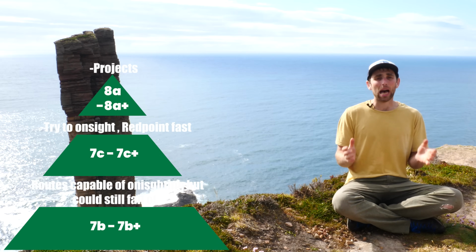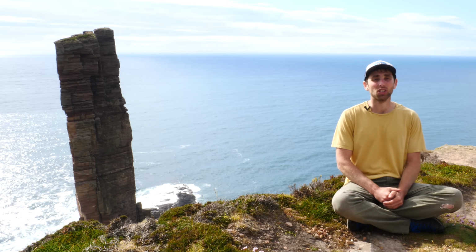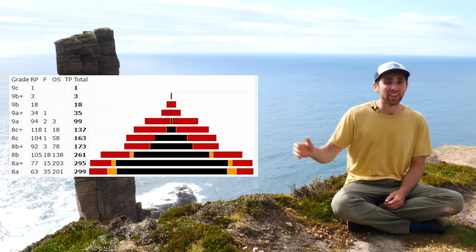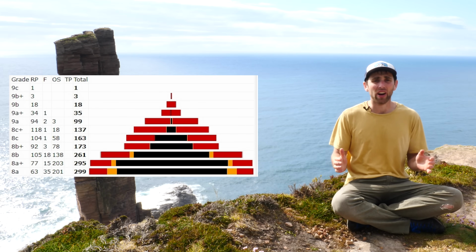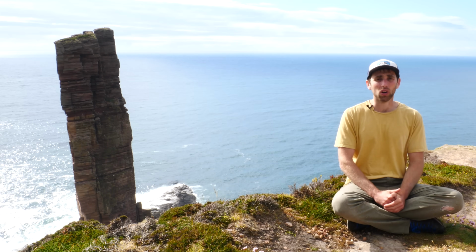For a real life example of this at work, all you have to do is look at Adam Ondra's 8a.nu profile. Look at this pyramid. 19 9Cs, 3 9B+, 29 9Bs, 43 9A+, and he's got a solid foundation there in the lower 8s that helps to make him the best climber in the world.